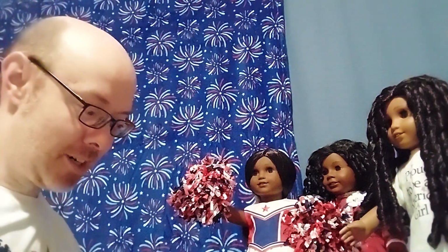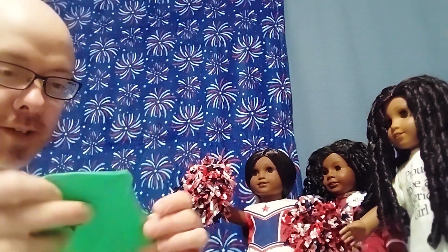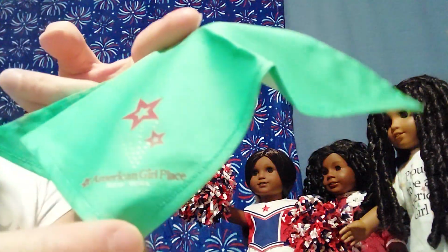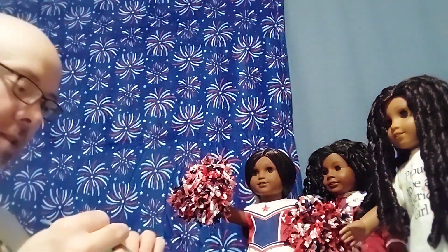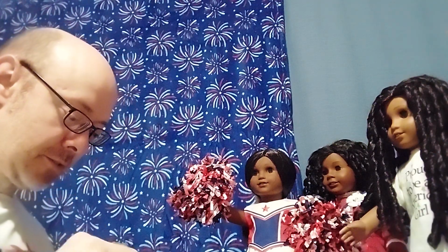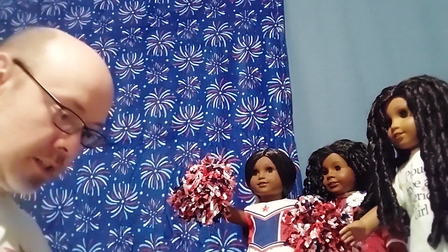So we're going to do it on Ginger. Alright, let's see. It's also got this little bib, or the scarf. Oh, okay, so it's actually a real scarf. It says American Girl Place, New York. Okay, must be this was an exclusive for the New York City store. Alright, so it actually is a scarf where you have to tie it in the back. They had the head picture. Alright, so it's going to fold over.